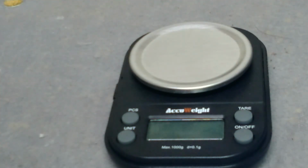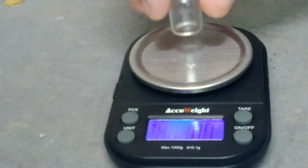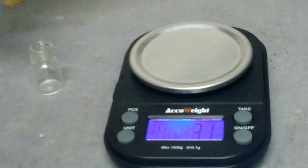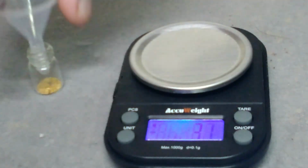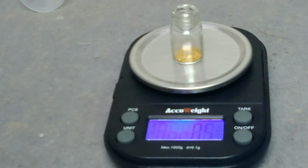Well, everyone, I've got my gold dried out, so we're going to weigh it here. I'm going to tare out this empty vial, and I'm going to transfer the gold into it and see what we've got. And once again, it's 0.5 gram. So that's pretty exciting. I'm glad I was able to get that. I wasn't expecting to be able to. So real happy with that.